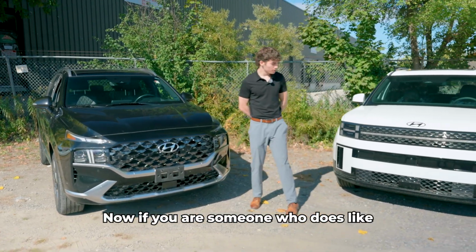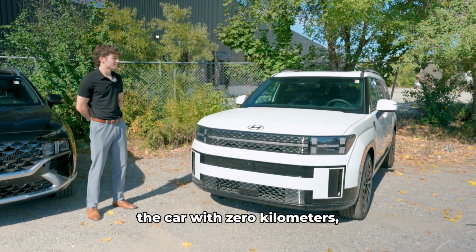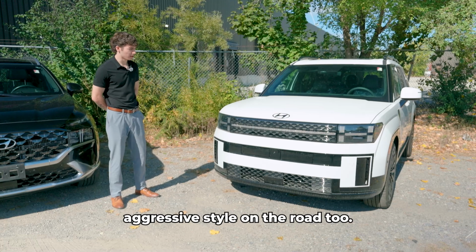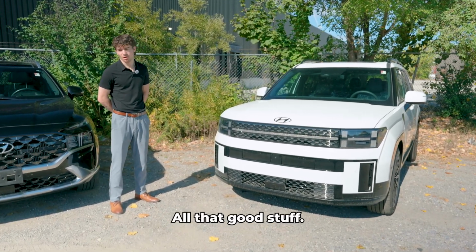Now, if you are someone who does like to be the first rightful owner of their vehicle, having no one else drive the car with 0 kilometers, then the new one is definitely for you. It's got that third row extra space, a bit more of a bold, boxier, aggressive style on the road too. And of course, the up-to-date features, lower interest rate, all that good stuff.